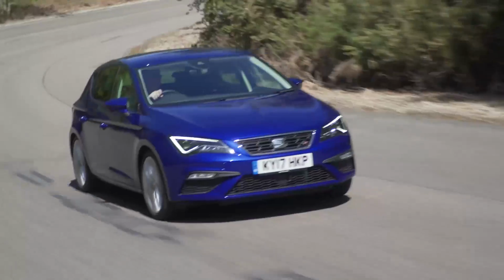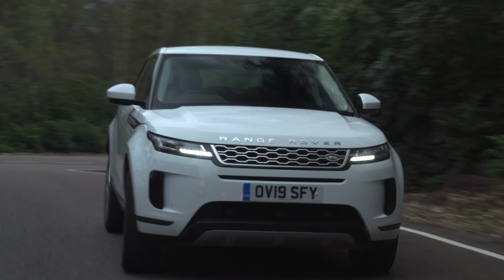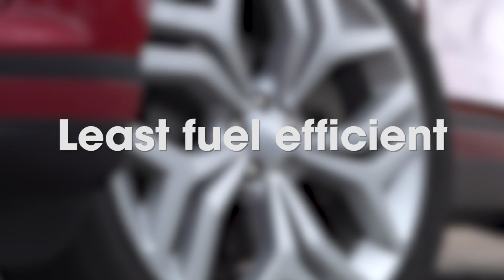Not every single car around has been tested by us, but more than 200 in the last few years have been. We're starting with the cars that are a little harder on your wallet, and unsurprisingly, they're all performance-focused cars.